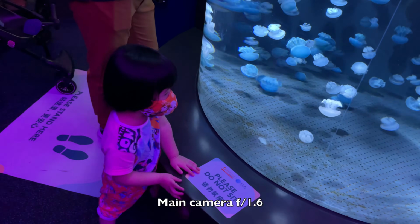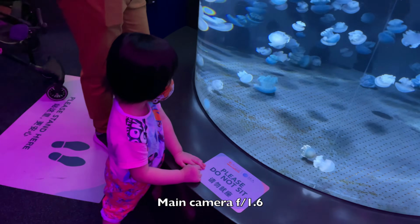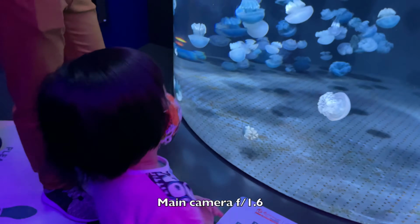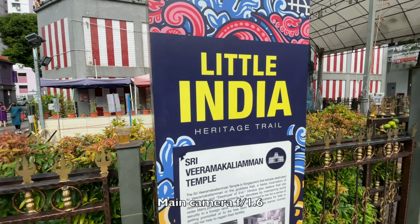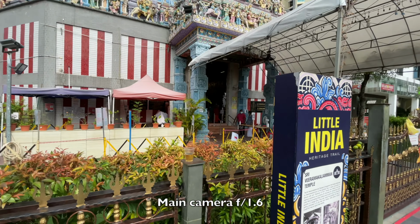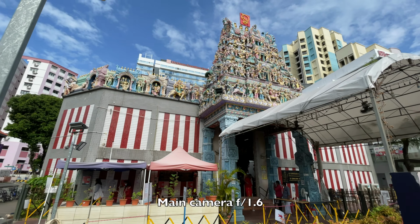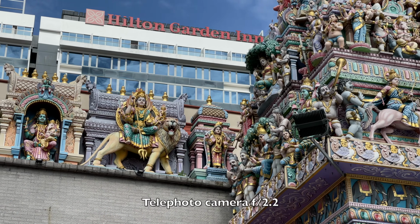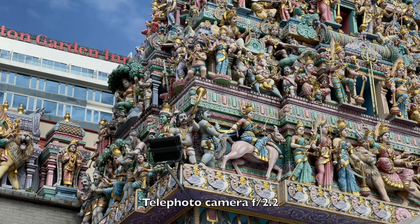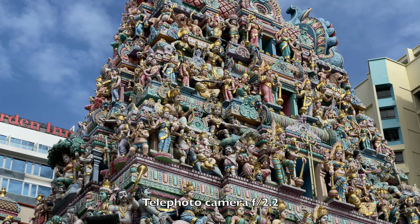All right, so if you want good video quality when recording under low light conditions, it's best to use the main camera with the larger aperture. Under good lighting conditions, yeah, sure, you can get very good video quality, but under challenging lighting conditions, you will see a significant drop in the video quality, and you will be forced to use the main camera. Even with the main camera, sometimes you may notice video quality issues.